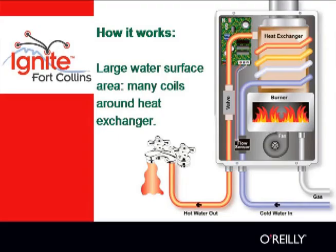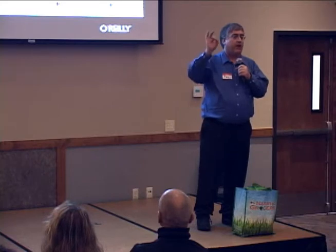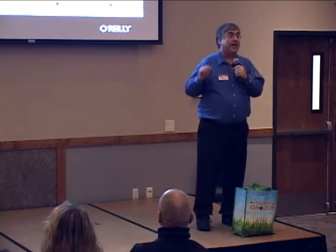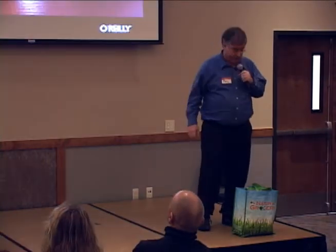How these work is the piping is very narrow and it wraps several times around the heat exchanger. It's kind of like capillaries or something like that. So it's able to heat the water very rapidly and give you instant hot water when it works.